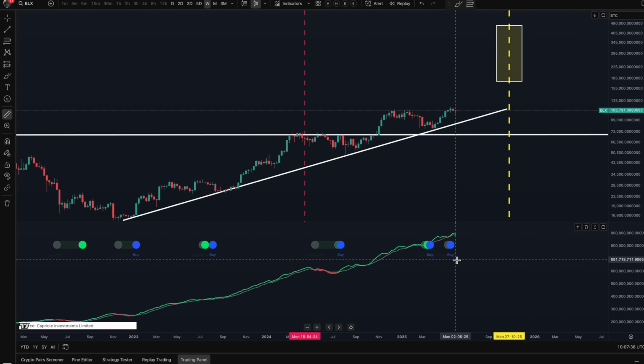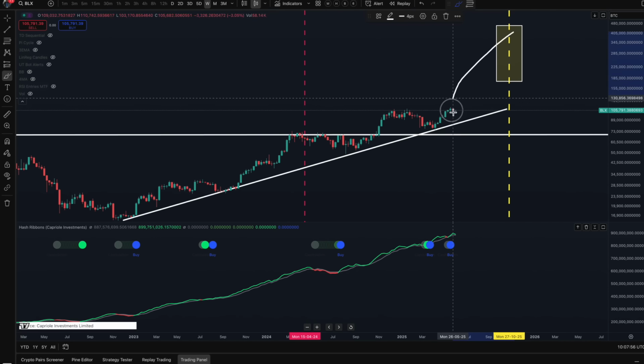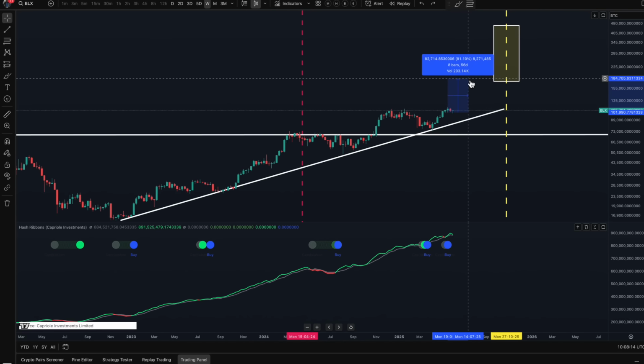And this is the current cycle that we're on. And we just flashed this signal here a couple of weeks ago. And obviously we're waiting for this blow off top from where we are to the end of the year. And even if we got an 80% increase from here, which is the minimum that we've had at the end of each of the cycles, that would take the price to around about 180,000.